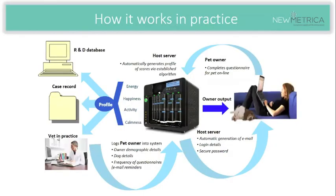This is what the system looks like, and how it works in practice. So down at the bottom left-hand side, if I can work this mouse without changing the slide, down here we have the vet in practice who logs in the pet owner and puts in the dog details, and also sets how frequently they want the questionnaire to be answered. That information shoots into our server. It then sends a message to the owner, who completes the questionnaire in the comfort of their own home. As soon as they do that, the responses go into the server, and an algorithm is applied that produces the 4 scores.